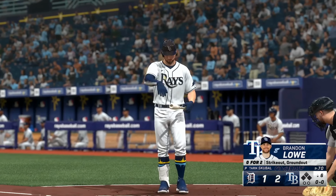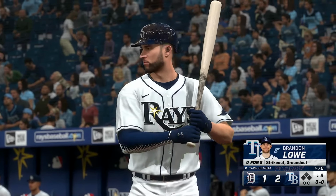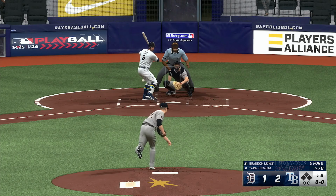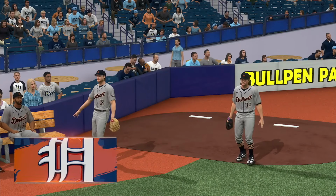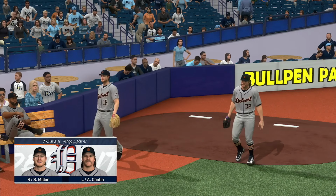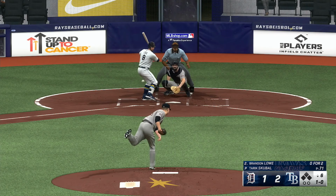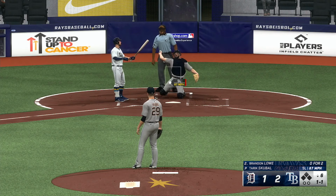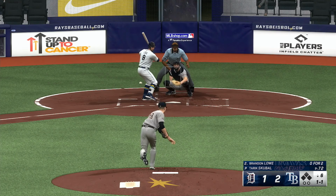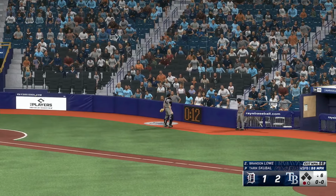Bottom of the sixth. Now it's the second baseman, Brandon Lowe. Back to work. That one misses. And that's ball one. Action in the pen down there. Shelby Miller getting loose for A.J. Hinch. Chafin also throwing. The lefty, the 1-0. Right through there for a strike. Popped up to the left. Into foul ground. Hauls it in, and there's one away.